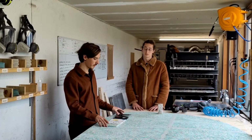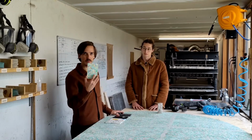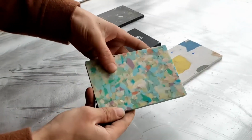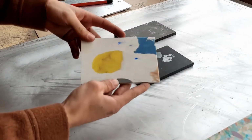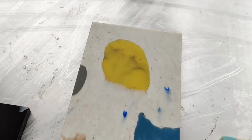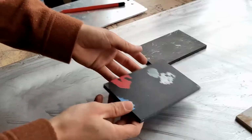So I have a few samples in front of me right here. This one is called Chocolate Factory. It's a sheet made out of old chocolate factory molds. The white base of this type of Plasticiet is made from old bucket lids. And the colored chunks are actually from Belgian household waste. And we also have that one with a black base.